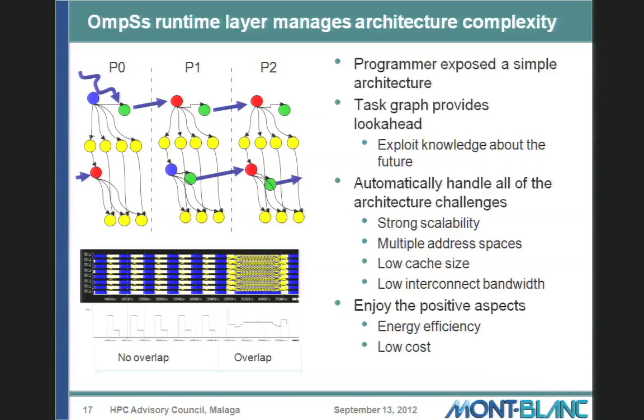You are giving me a data flow graph that connects the tasks together, and then I will do the scheduling based on which processor, on which address space is available. And the runtime system is also going to take care of transferring the data from one node to another, transparent to the user, overlapping data transfer with computation of other tasks.